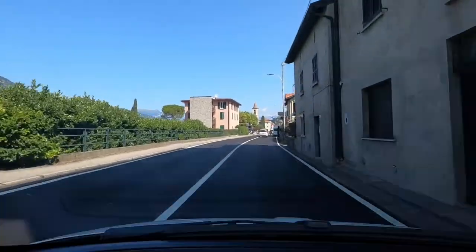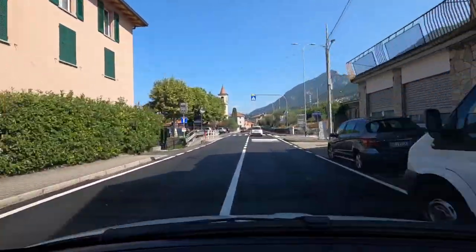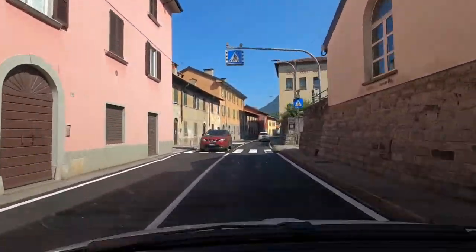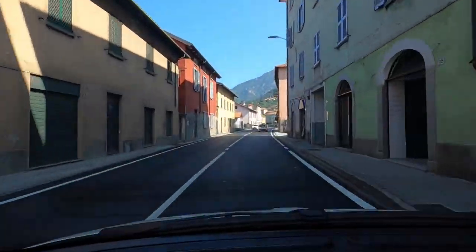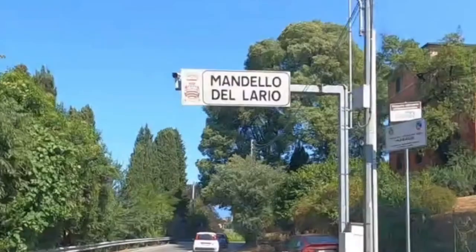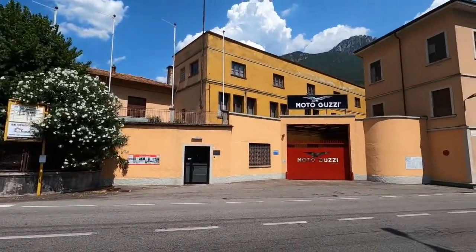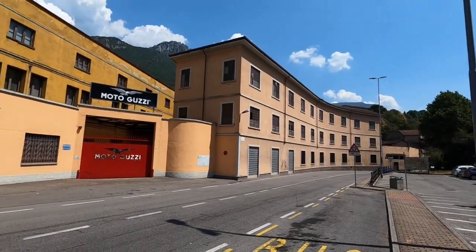Here we finally arrived in Italy, and I've always wanted to go to the birthplace and the home and the factory of Moto Guzzi, owning a couple in my collection. And the beautiful thing is that the home and birthplace and factory of today is still in the birthplace. And here we're in the beautiful town of Mandello del Lario, where the story is. This is where the factory is, that iconic red gate of this Moto Guzzi factory.